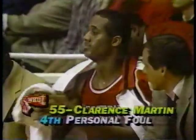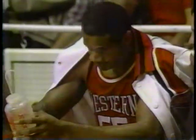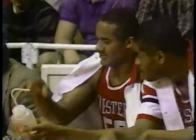And they called it on Martin. That'll give him 4, and he'll have to come out of the ballgame. Now, Lee raised his hand. It looked like he had reached in and committed the personal, but they'll get Martin with it. And that hurts, to have the young man on the bench with four fouls, 7.5 minutes left.